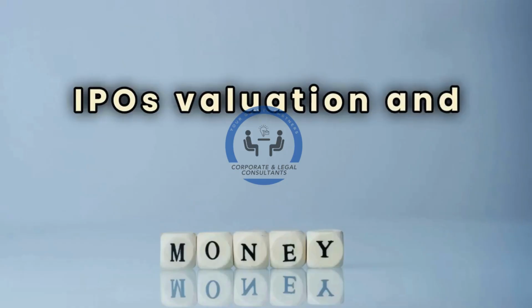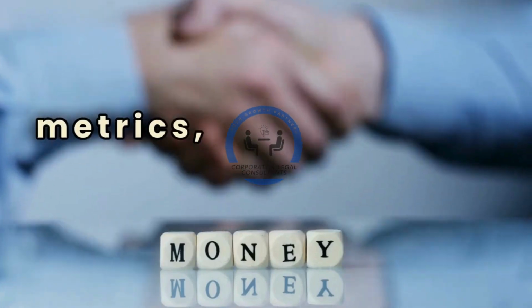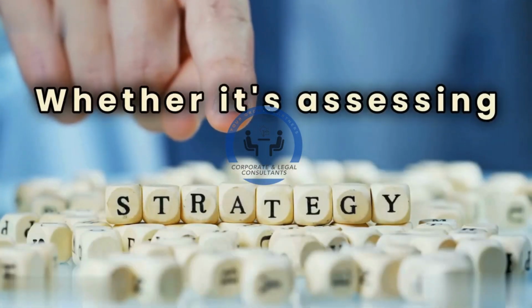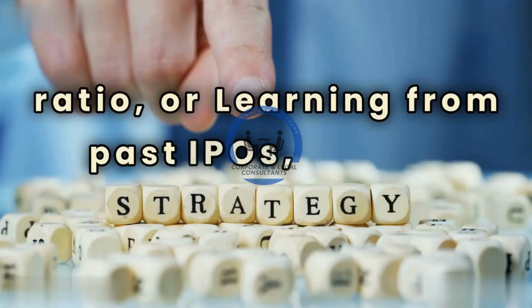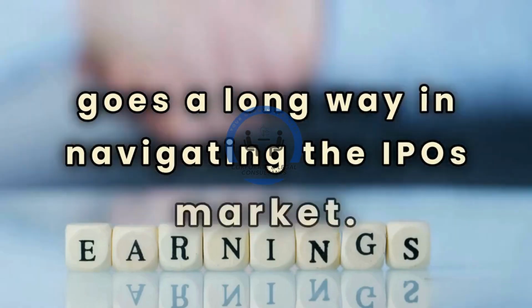IPO valuation and pricing can seem complex, but by understanding the process and key metrics, investors can make smarter decisions. Whether it's assessing market demand, analyzing the P/E ratio, or learning from past IPOs, a little research goes a long way in navigating the IPO market.